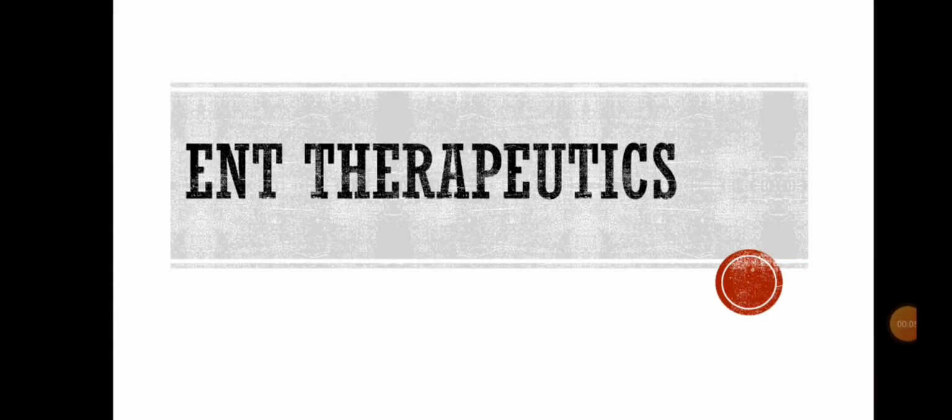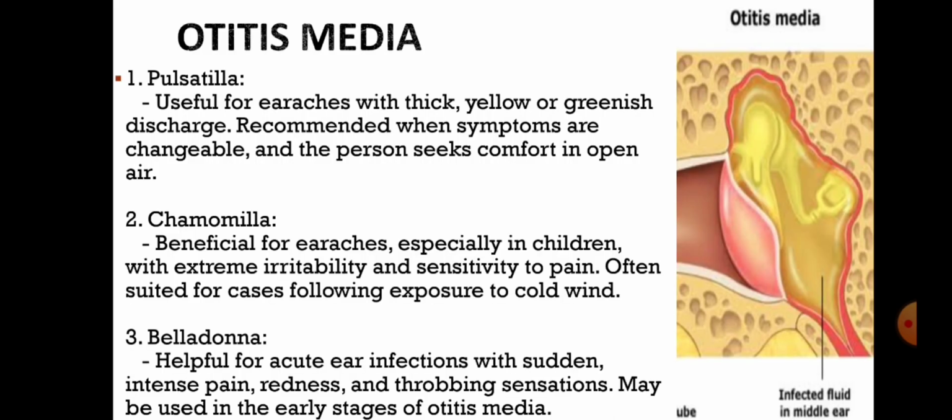So today we will be learning about ENT therapeutics. The first one is otitis media. So let's see what all remedies we can give for otitis media.